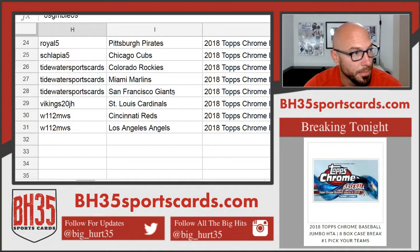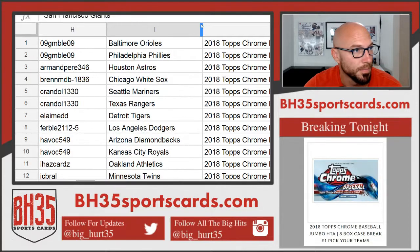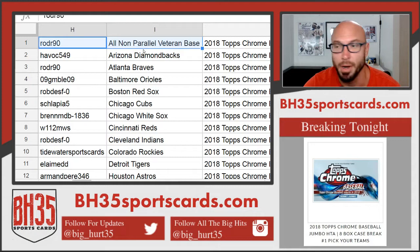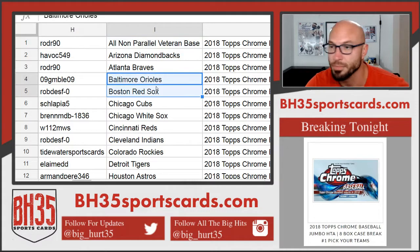There is a all base card spot. Non-parallel. Only veteran base cards. You'll get all your rookies, all your refractors, all your autographs, all your inserts for the teams that you bought. This one guy gets all the veteran base. Cool.